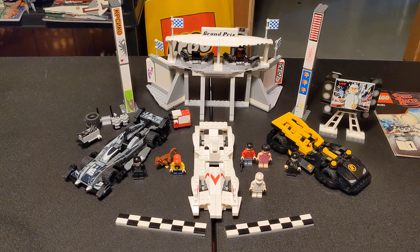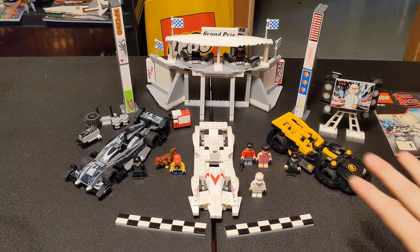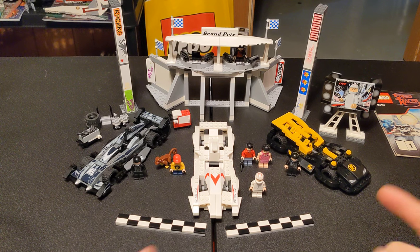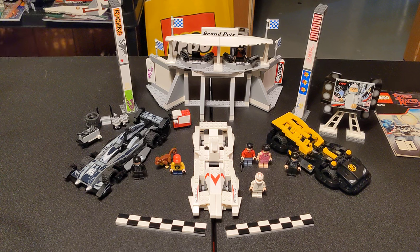This is kind of a big set, so it's going to be a little static and kind of far away, so I'm going to do my best to bring everything up. This is set 8161 Speed Racer Grand Prix Race from 2008. This was from the Speed Racer line that only had four sets. This was the biggest one. That line lasted 8 months, but this set retired in six.